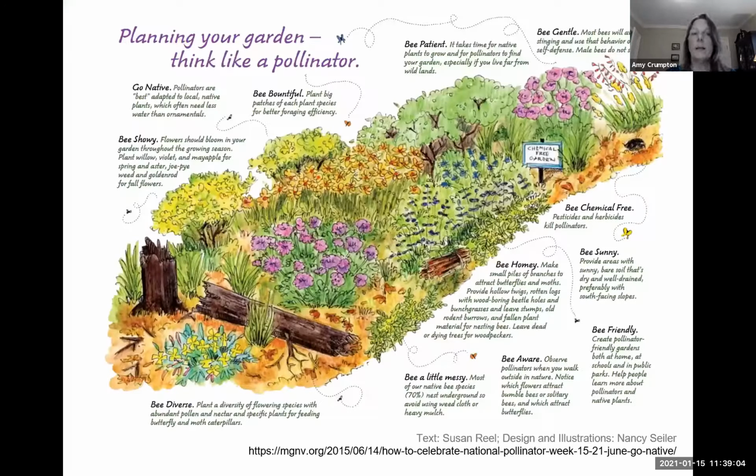So think like a pollinator. This is a graphic on the MGNB site, which is a wonderful one that has some of the things I just mentioned, but it's talking about how you need to provide the right food sources and think about the energy of those little insects as they are trying to feed and to reproduce. The messy thing is, I think, the most important to me, because that cuts us all a break. We don't have to do as much as we used to do.